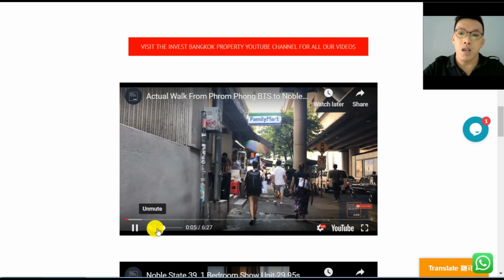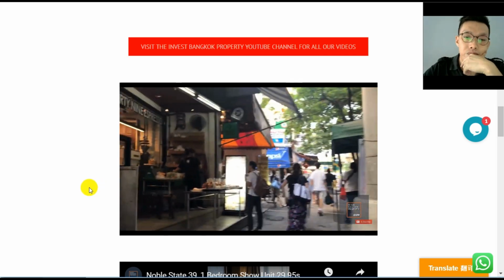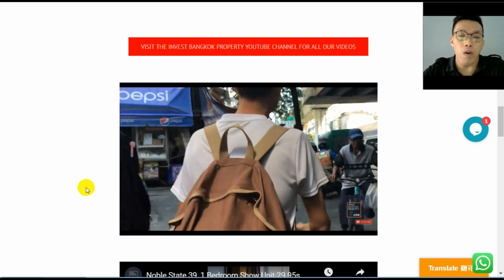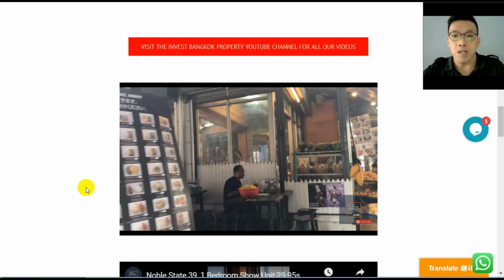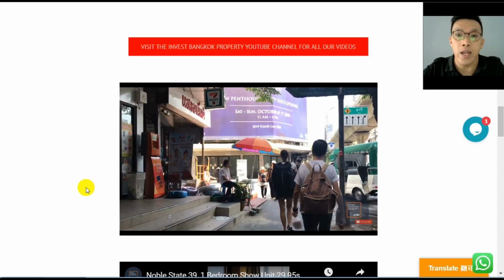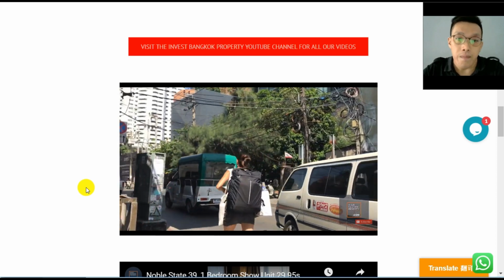So the BTS is on the right hand side. Once you come down, it's still along Sukhumvit Road. Then you pass by Family Mart. This video is taken by our partners Agnes and Sean, who are permanently based in Bangkok. For our clients, if you bought a property through us for investment, and subsequently require assistance in renting out, selling, or property management, Sean and Agnes have been in Bangkok for a number of years, so they will be able to assist you in taking care of the properties.